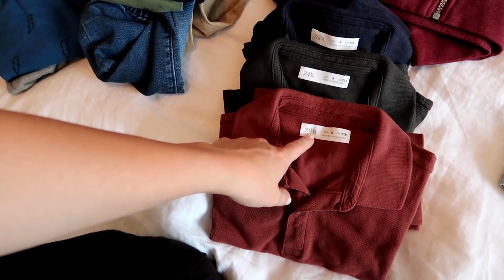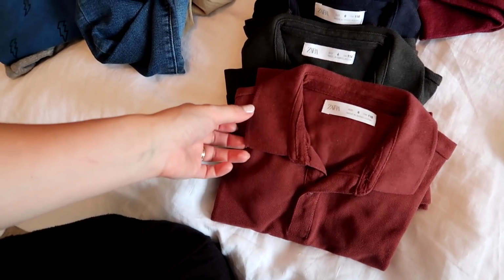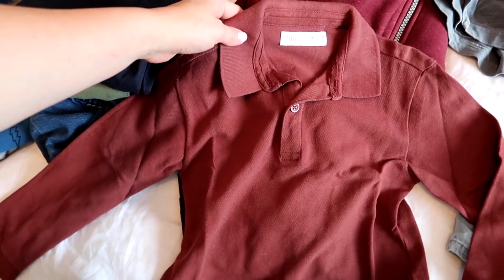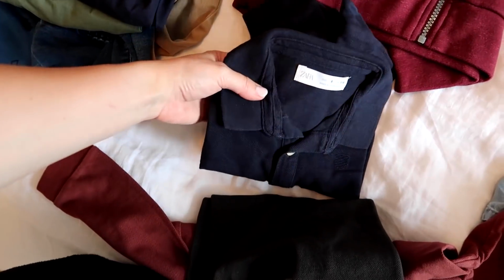These Zara Kids, like never worn. These look so good. Little polos. We have this maroon one, it's kind of like a rusty maroon, this charcoal gray one and this navy blue one.